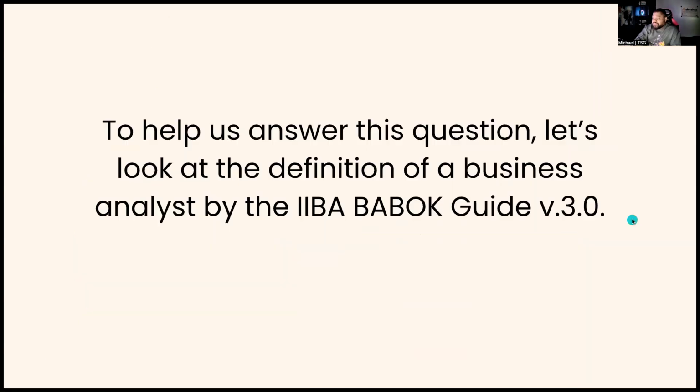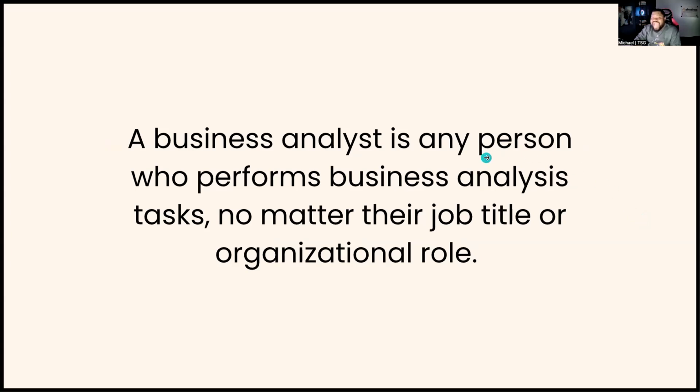Who is he? Now, I will take my guide from my definition from the BABOK Guide again. I'll take it from the BABOK Guide, and there's a reason for that. According to the BABOK Guide, version 3.0, the business analyst is defined as any person who performs business analysis tasks, no matter their job title or organizational role. He says, if you have performed a BA task, it doesn't matter what they give you in your job as a title. The fact that you carried out that job function means that you are a BA.